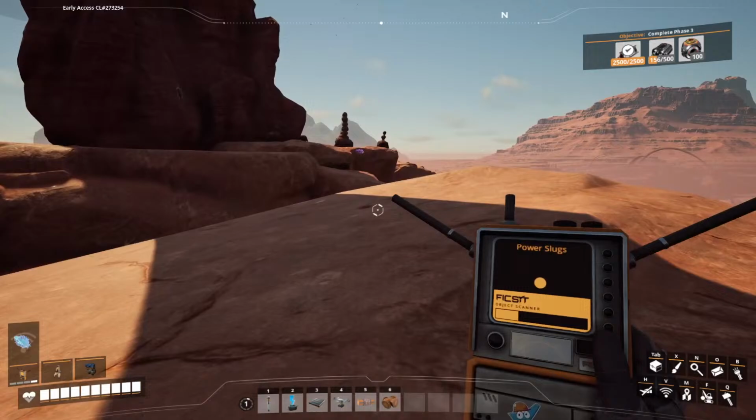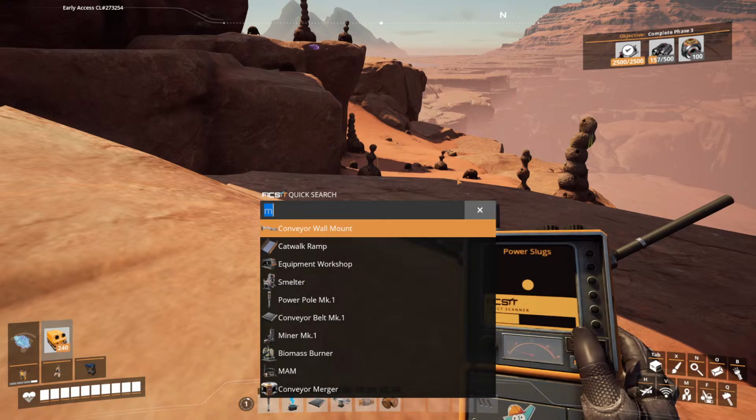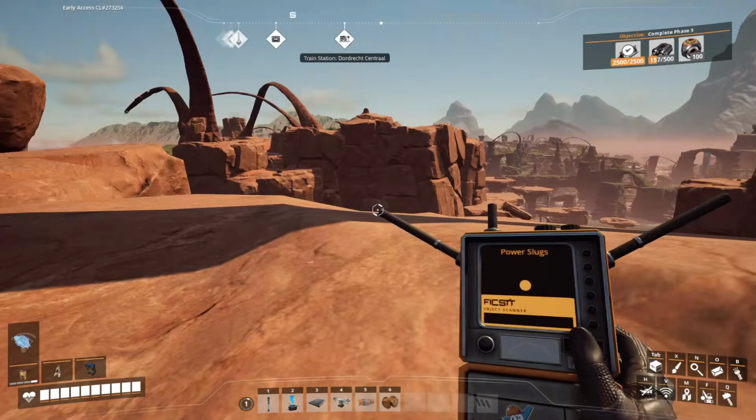Alright, so that's gas. Those are no-nos. Alright, so we're gonna come back to that one when we have the gas mask and all that stuff. But I need to mark this on the... just N instead of M. I'm gonna mark this on the map with a power slug marker. That is cool. I think this is a new feature. But that's going to be our... yep, that's a power slug. I'm just assuming that's a power slug.